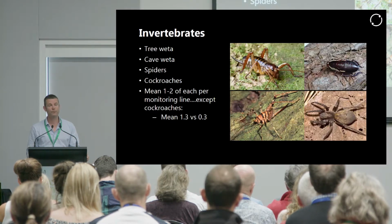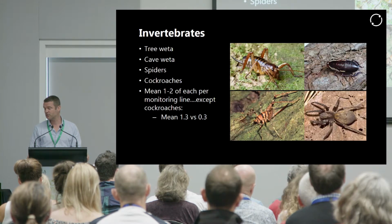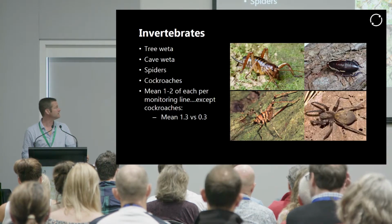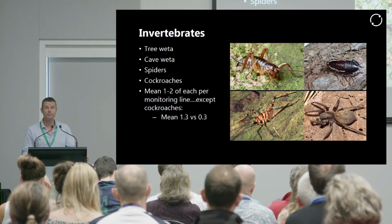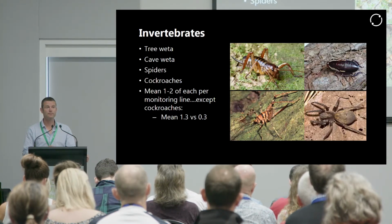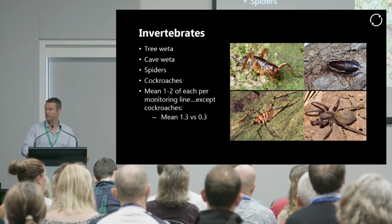We're getting an average of 1.3 cockroaches per weta house, where predators are being controlled, and only 0.3 in the non-treatment area. So for some reason, it looks as though cockroaches are much more abundant in our treatment area. And as Rude mentioned yesterday, cockroaches are nature's recyclers. So presumably we're getting some restored ecosystem function along with this abundance of cockroaches.